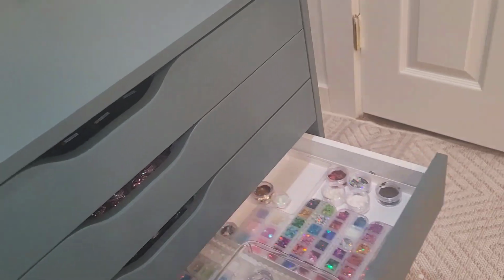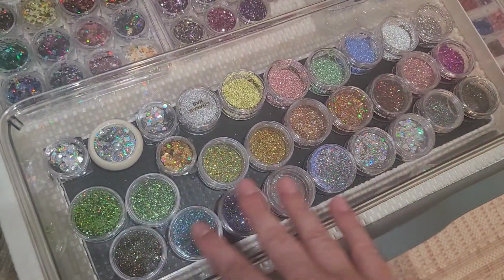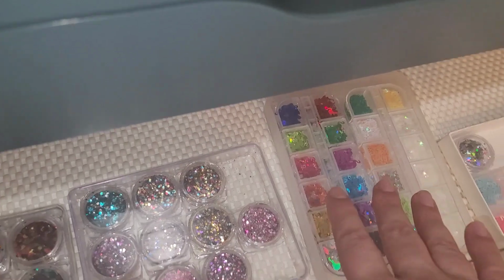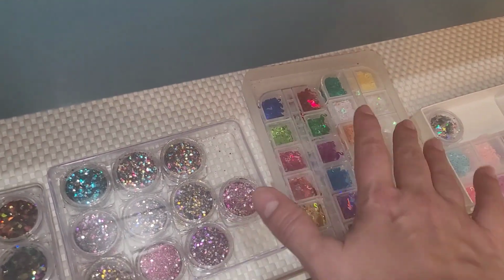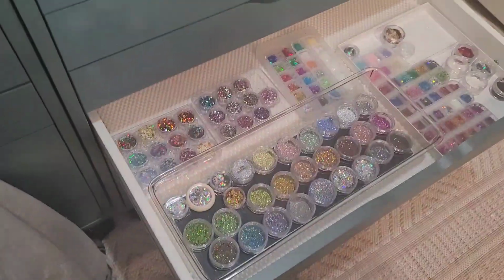And then we get even more special glitters with my reflective glitters down here. No, these are reflective. These are holographic. These are glitter mixes. And then these are special funky shapes like flamingos and hearts and hearts and hearts. So these are more special glitters.